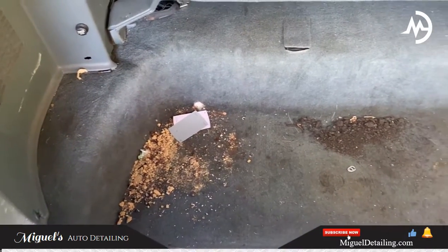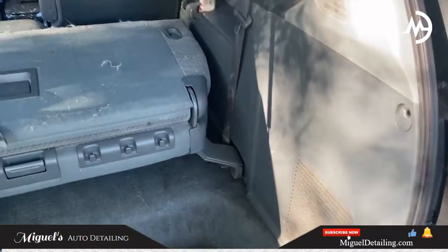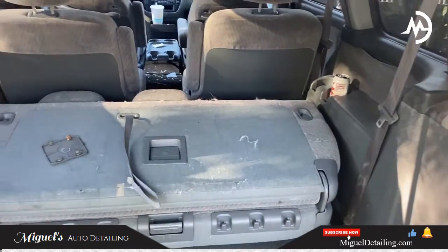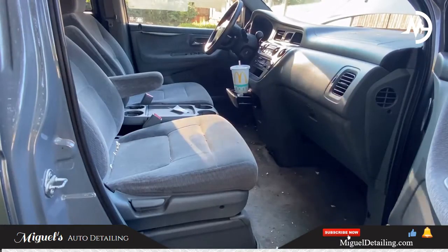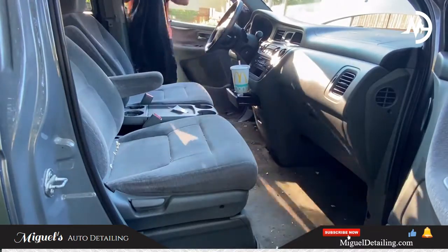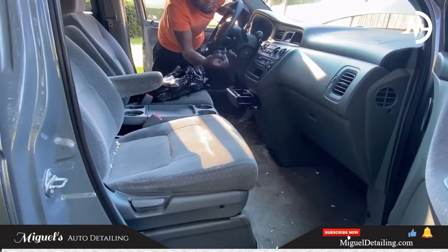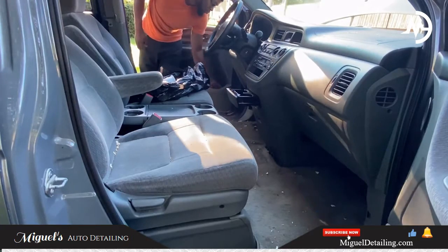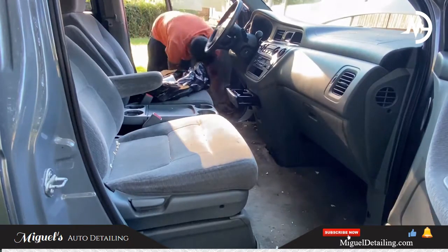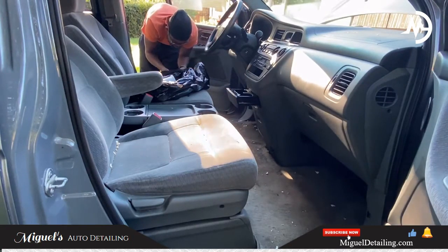Now, moving on to the vehicle you see before us. Basically, this was an '02 Honda Odyssey. This vehicle, as you can see, was pretty trashed. It had a lot of wear and tear on it. The seats were stained unconditionally. Everything was really neglected. The whole purpose of this vehicle was not to make it a show car, but to get it as clean as possible, not restoring, just as clean as possible, and disinfected.